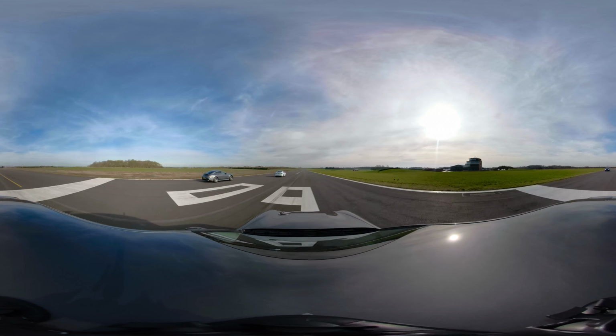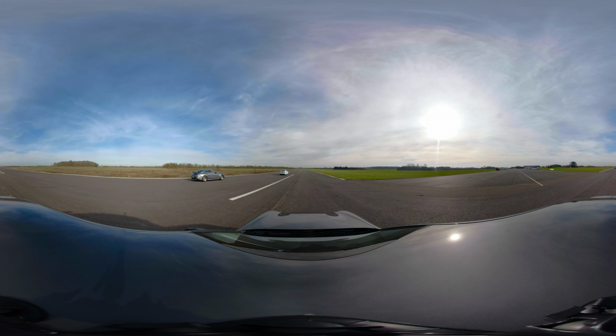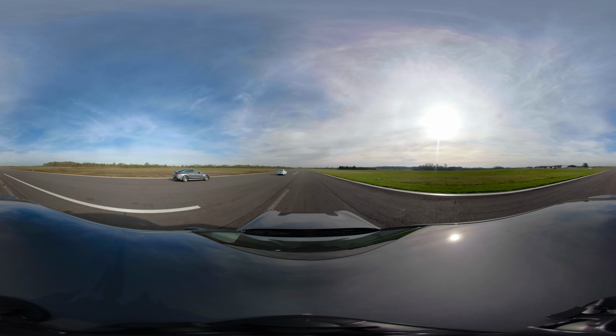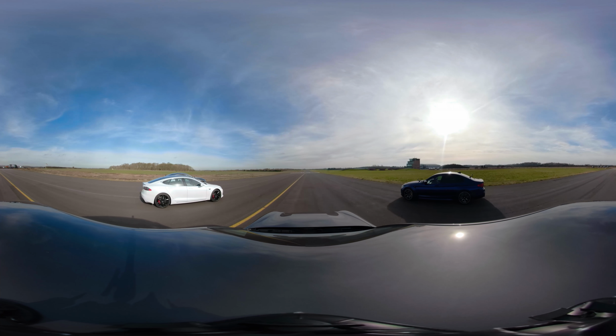But by exactly how much did it win the race? Well, the Model S P100D did the standing quarter mile in 10.8 seconds. The AMG GT 4-door took 11.1 seconds, the Porsche Panamera Turbo 11.2 seconds, and the poor BMW M5 Competition did it in 12.4 seconds.